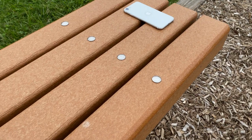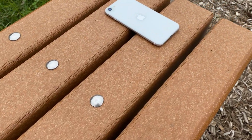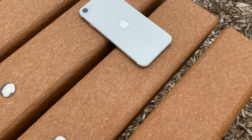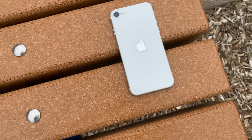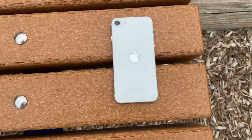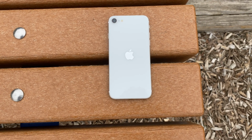All in all, there's lots to love about the iPhone SE and very little not to. From being able to take high quality photos to the fast and snappy A13 chip, the iPhone SE is a great budget smartphone, and I've really loved using it for the past 5 months.